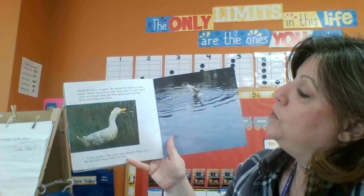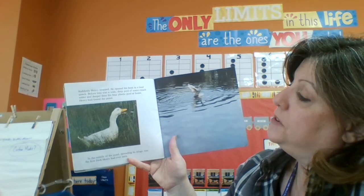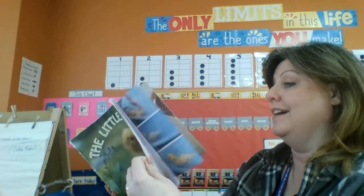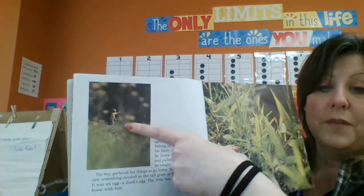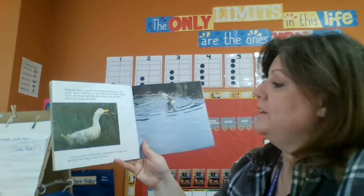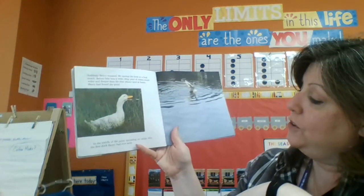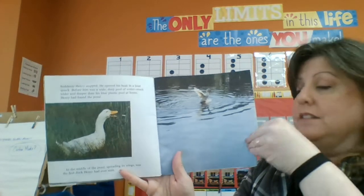Before him was a wide, deep pool of water, much wider and deeper than his blue plastic pool at home. Henry had found the pond. You remember the pond, don't you? We first saw the pond when the boy was fishing and catching his fish. So Henry found the pond, and in the middle of the pond, spreading its wings, was a different duck. There's a whole other duck. It was the first other duck that Henry had ever seen.